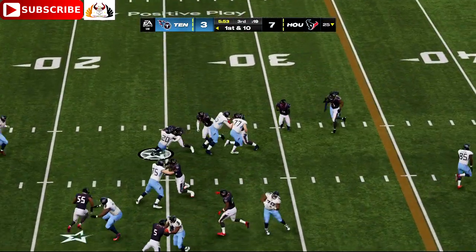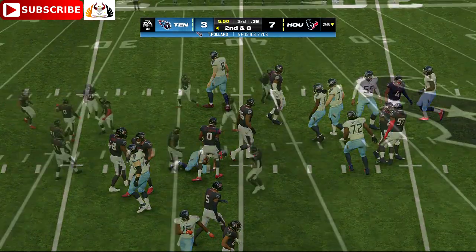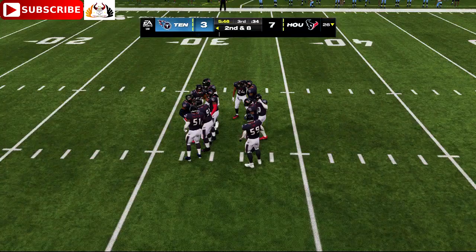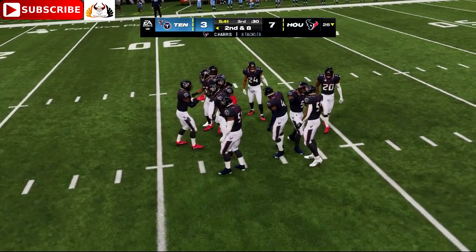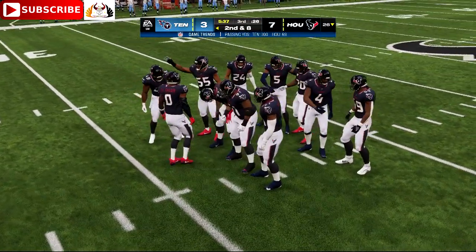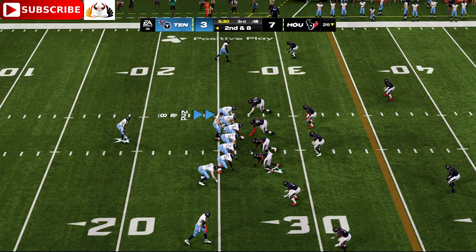Second half begins with a run by Pollard. And he edges forward, but only gets a pair of yards out of it. And it's second down. Well, they're hoping that the second half is better for him than the first half. They've got to find a way to get him going. He's a big part of their offense. So from the 26-yard line, here's second down and 8.